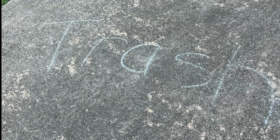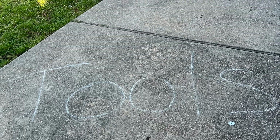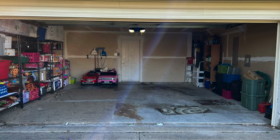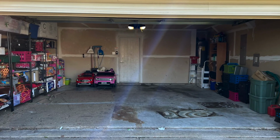And then we also timed it to where it was the weekend before the bulk pickup. So we put everything out on the bulk trash. After I did that and we put everything back in the garage, I wasn't happy. I'm like, it's clean, but it's not really what I wanted. So I thought, you know what, let me go ahead and finish the walls out.